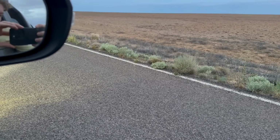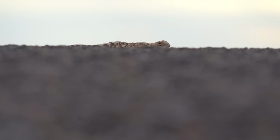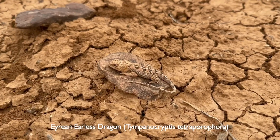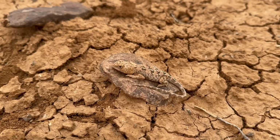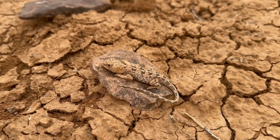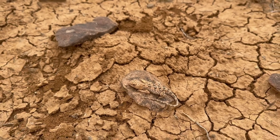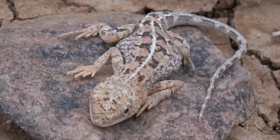Right, there's two earless dragons out. It's almost dark. These earless dragons are everywhere out here. We just stopped for 3 all in the same spot on the road. We've got this guy here on this little stone, sort of trying to camouflage himself. They're also called pebble mimicking dragons. They're everywhere all over the roads.